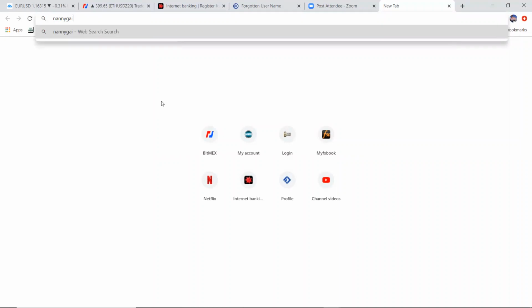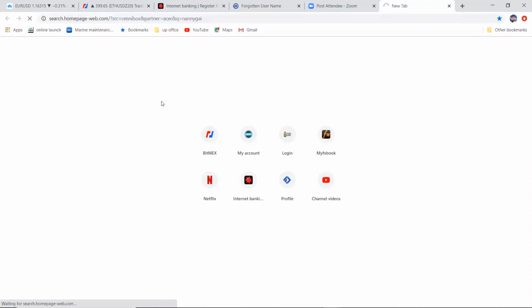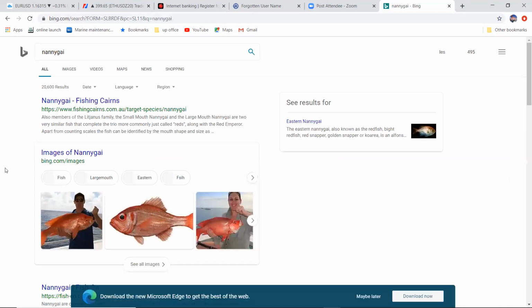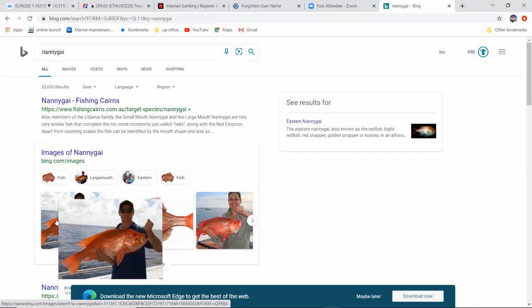What does it taste like? Like our pink fish would be like a salmon or a trout? No, nothing like a salmon or a trout. Okay, this one here. This is Nola's nanagai. The ones on either side are the two different species of nanagai that we get over here. This one being the largemouth nanagai, which is the pick of the eating ones. They get a lot bigger.